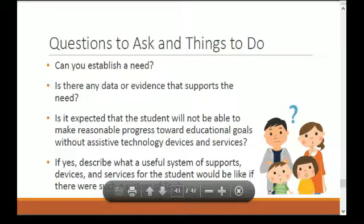There are some questions you might ask yourself to be prepared for an IEP meeting, as well as some other things to do to assure that when you do meet, you've already exhausted other options. So some of the things you need to ask yourself before the meeting are, how does the iPod or iPad meet the need over any other technology?